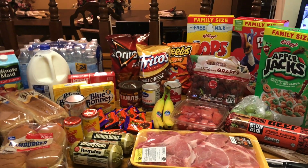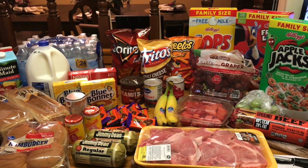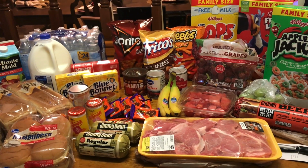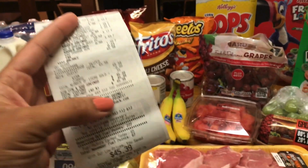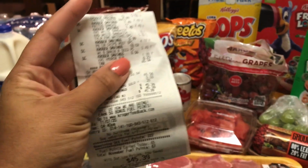I'm over the moon about how much money I saved at Kroger's today. This does not look like a big haul, I know, but I got big ticket items on sale. So let me go ahead and get into it and tell you all what I have. Let me cover up some information here.